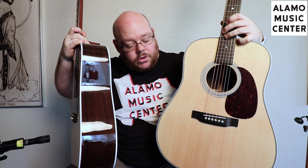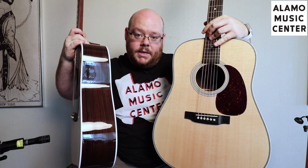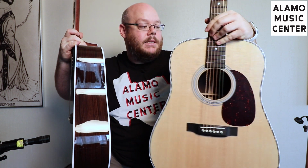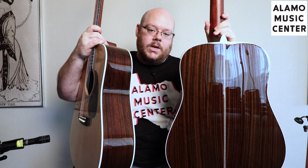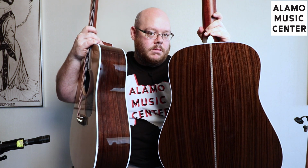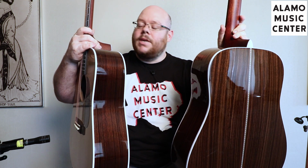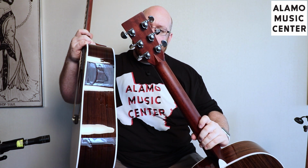Now, if we grab this one, we have the same white binding. We have the herringbone trim. It's got a tortoiseshell pickguard, because now we're having all sorts of pizzazz, we're getting snazzy. And then on the back, it's got this wood marquetry inlay going down, which is very different from the D28 we're just looking at. So those are the aesthetic differences. Outside of that, they're spruce, they're rosewood, they've got mahogany necks, they've got the hand-carved volute on the back of the headstock, chrome Grover tuners, 1 11/16 nut.